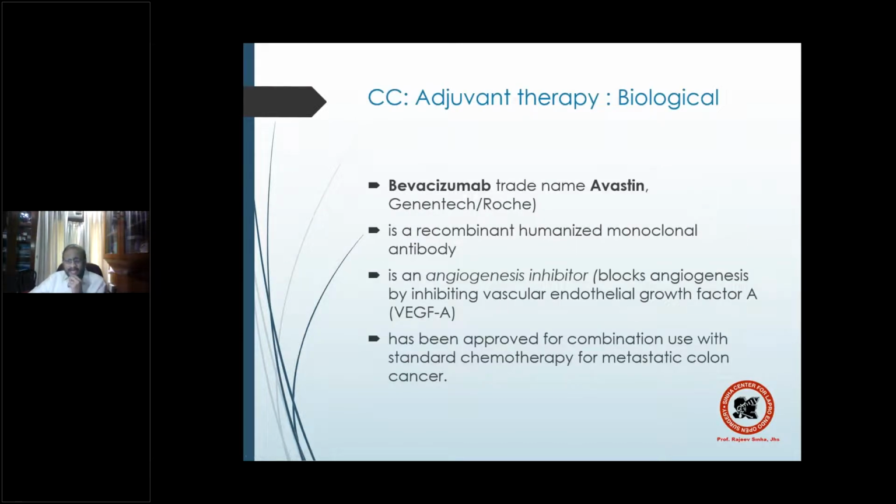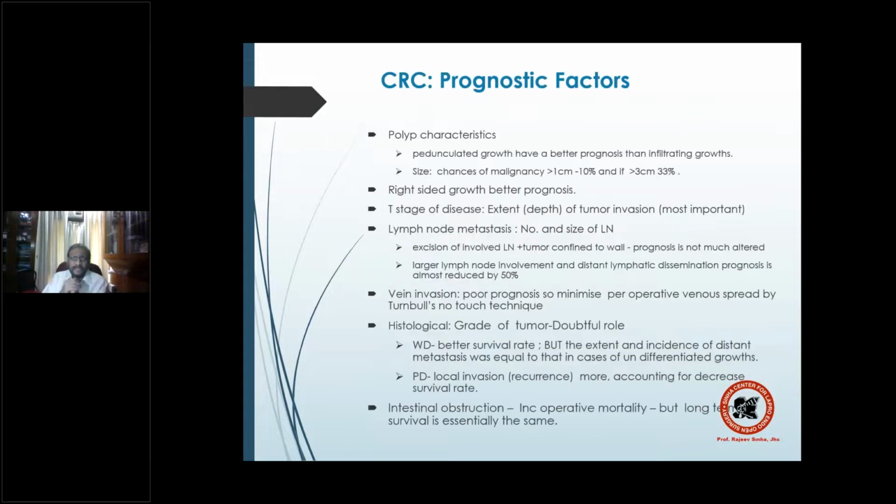What about the biological therapy of colorectal cancer? One is a humanized monoclonal antibody, bevacizumab, and that is an angiogenesis inhibitor. So you're using a biological therapy here. It is basically a vascular endothelial growth factor inhibitor, and it is now approved even by the FDA for use in metastatic cancer.